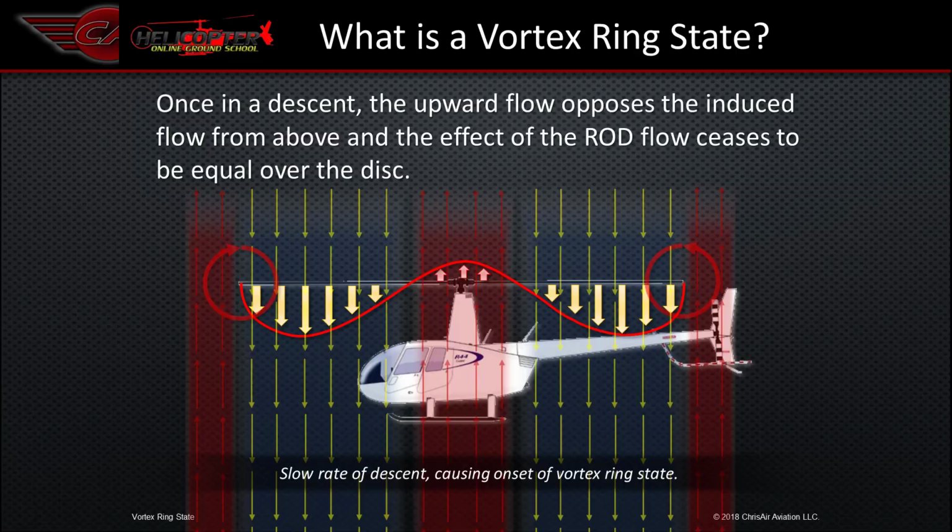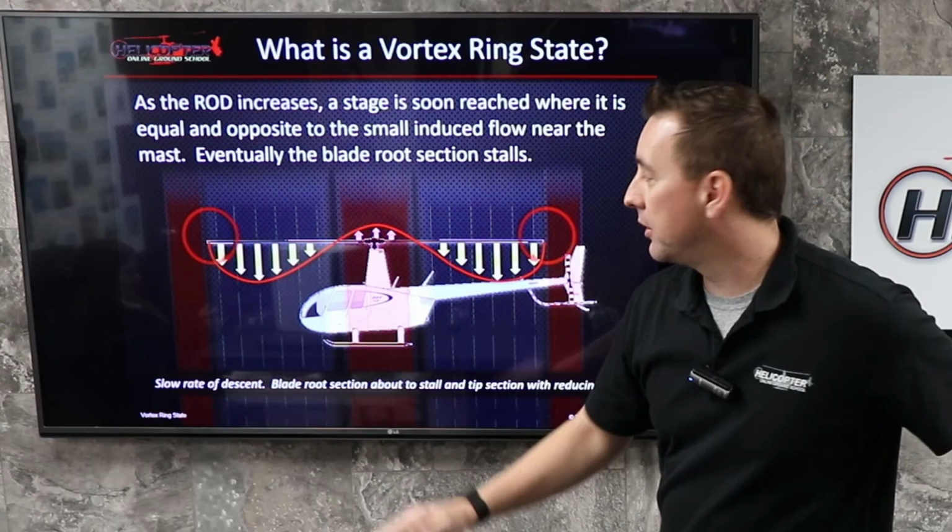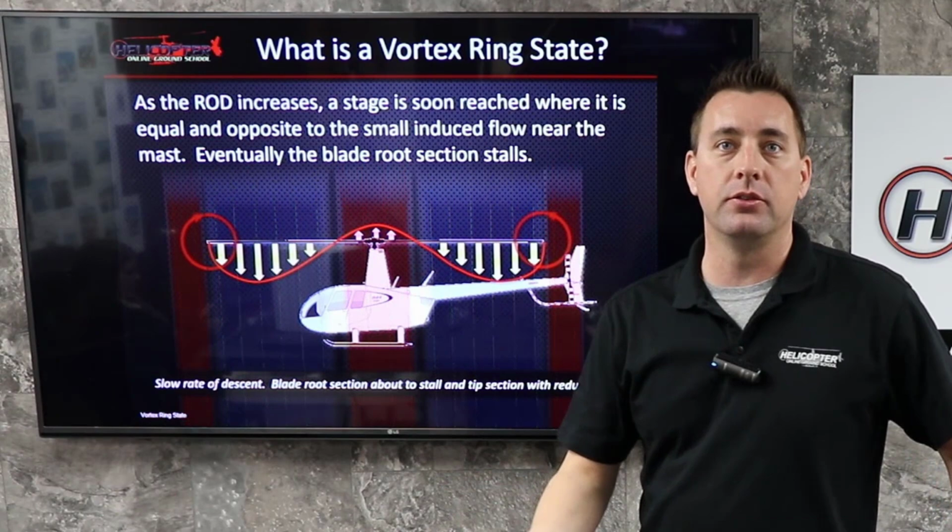Once in a descent, the upward flow opposes the induced flow from above, and the effect of the rate of descent flow ceases to be equal over the disc. As the rate of descent increases, a stage is soon reached where it is equal and opposite to the small induced flow near the mast. Eventually the blade root section stalls. So that's what I was talking about earlier. Right here, you're going to start getting that stall. As you go further and further into the vortex, it's going to stall even more.